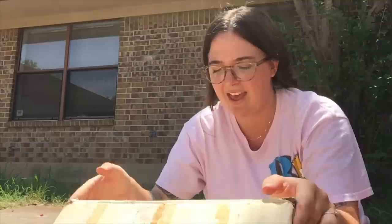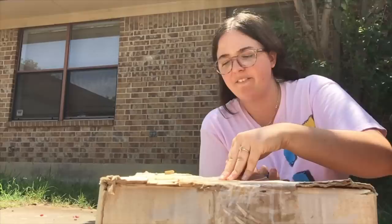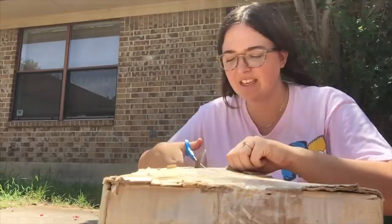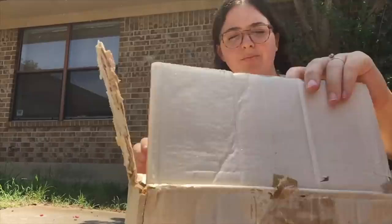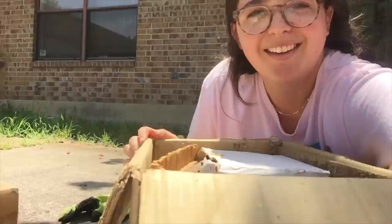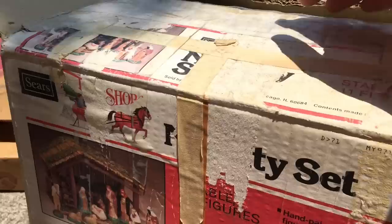Okay, what do we have here? And these boxes were all from the same place too. These were mostly the ones that I got the first time we drove by, when I packed the car full. So these were all from that same thing. Actually, on the side here that I'm just seeing, it is a nativity set, hand painted with figurines from Sears. Oh my gosh. And yeah, that's what it is. So there's that. I assume this box has the figurines in it.